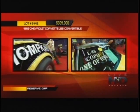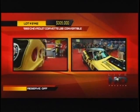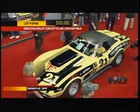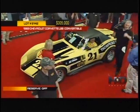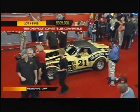310, 305, 310. You saw that sticker slapped onto the front windshield. It's going to sell today. It will be our number two seller. 305, 310.